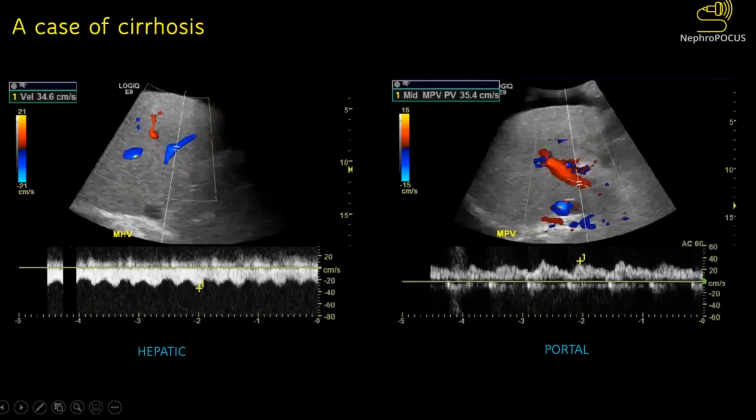For example, here is a portal vein tracing obtained from a patient with cirrhosis on the right side here. So you can see it's pulsatile. And this patient actually did not have any other stigmata of elevated right atrial pressure. And in the same patient's hepatic vein, you can see most of the flow is below the baseline. That means it's good venous return.